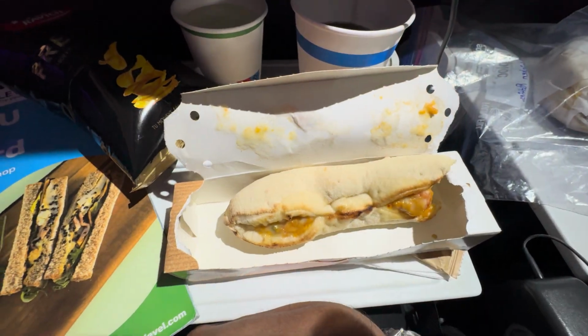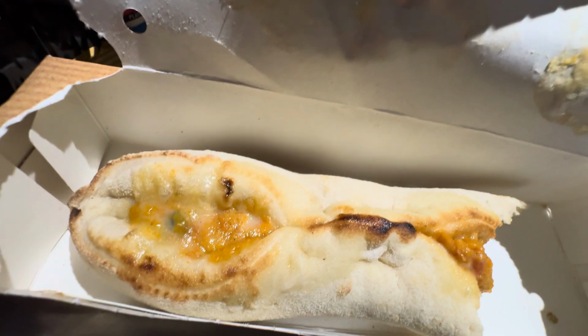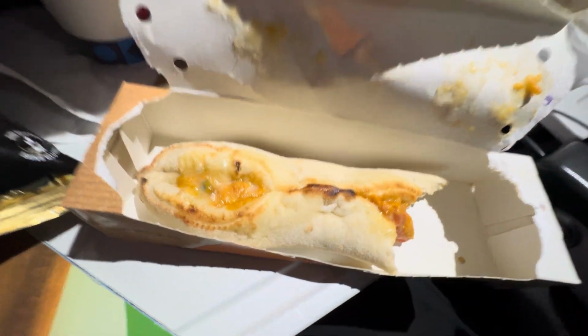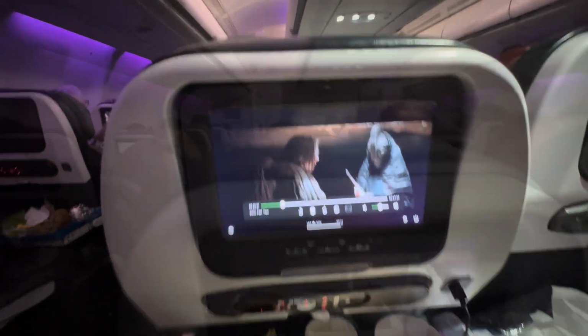So she didn't like it. Alright, I'm gonna go in next. Let's see if it's good. It's a little bland. I wish there was some red chili peppers, but in a pinch, it's not a bad option. So we're gonna continue this meal, continue with Dune, continue with our flight.